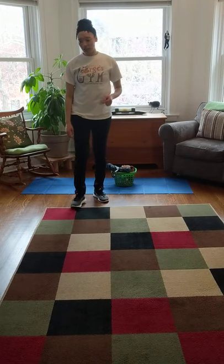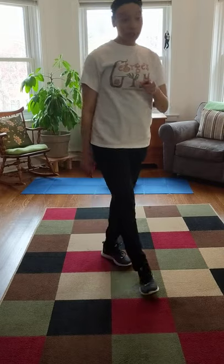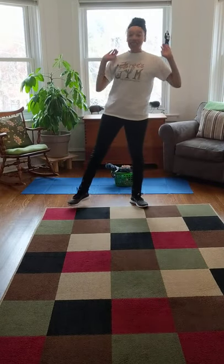Just be careful not to do this on a rug that moves, okay? You could fall. Be safe when you do it, all right? Now, friends, I hope you have fun. Definitely try this out. And another thing you can do, if you're all by yourself and you're able to have somebody time you, that's a really fun way to play this game.